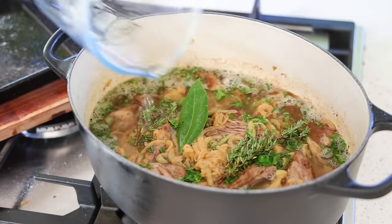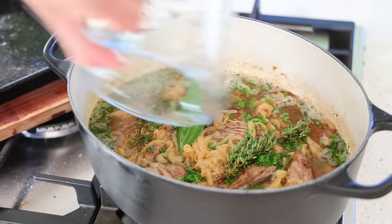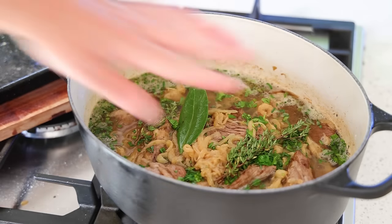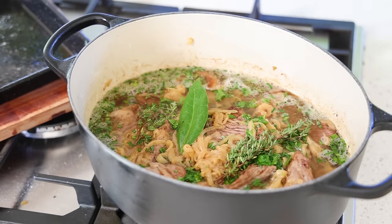So not too much water, but you can't be just beer. Okay, so whatever you need, and it doesn't matter how much you make, just make sure I'm not going to go too high. I want to keep it tight, okay?